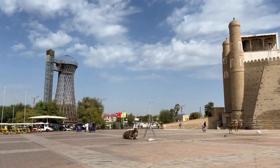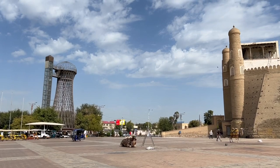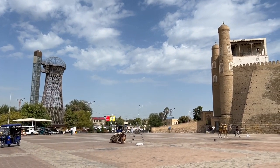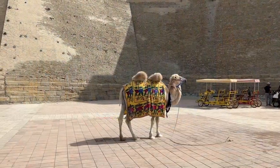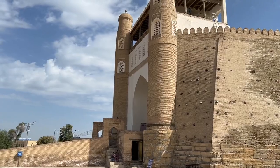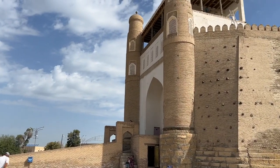Center square, Bukhara City, title Registan. Registan means sandy place, like Samarkand, Registan. About to go in with my guide, and very excited. Also super excited because over there there's a camel with two humps. I haven't seen a camel with two humps before.